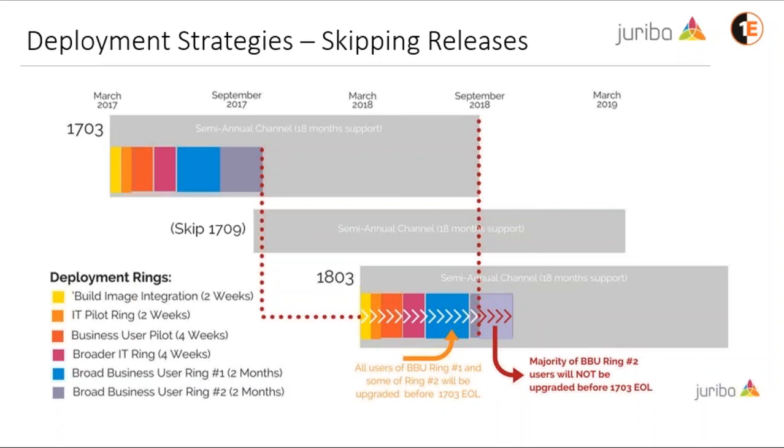Now what this actually gives you is only 5 or maybe 6 months to deploy your entire estate from its current 1703 version up to the 1803 version before that 1703 version goes out of security support and puts you potentially at risk. So even on a vastly accelerated timeline, in our example organization, you can see that we're only just into the 2nd broad deployment ring, and that leaves some of our devices out of security support. Now, this means that the big question for all of us to consider is whether we can achieve the required velocity within the existing teams to keep all of your assets within life cycle under this skipping releases methodology.